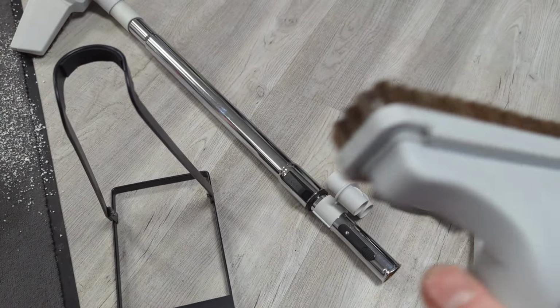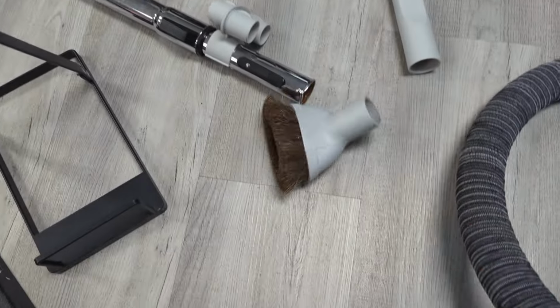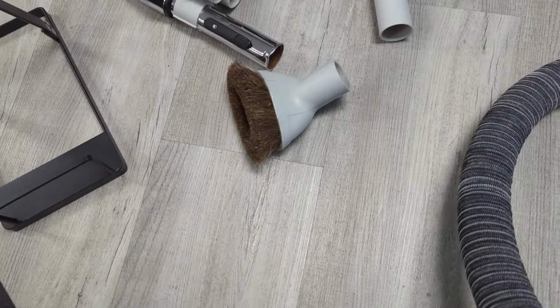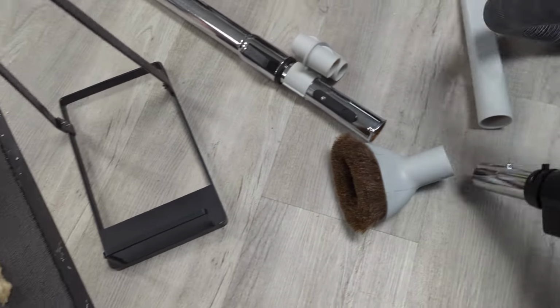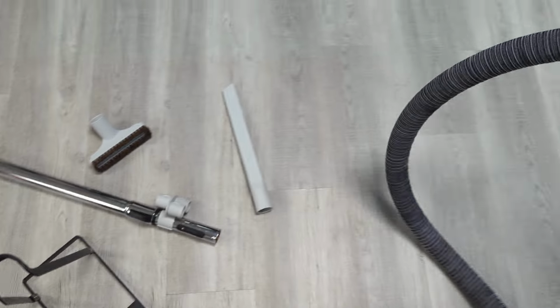This furniture brush is an awesome tool for couches and chairs and draperies and car interiors and mattresses and stairs. My favorite one, though, is a good quality dusting brush. Yes, I dust with my vacuum. Yes, I'm a lunatic. Check it out.